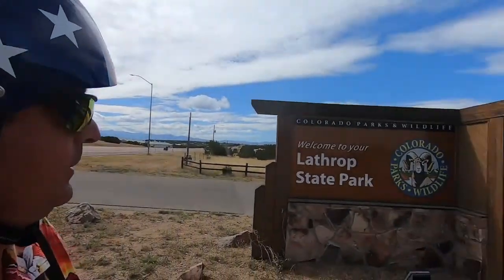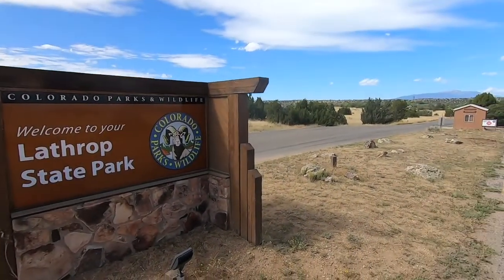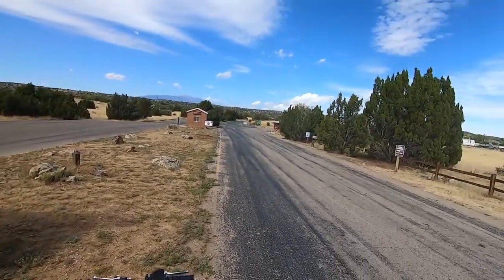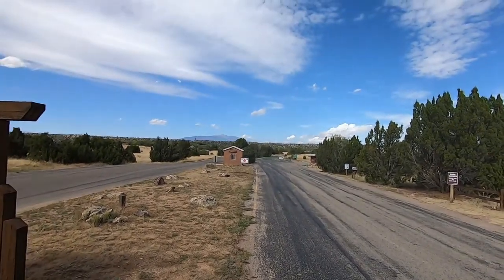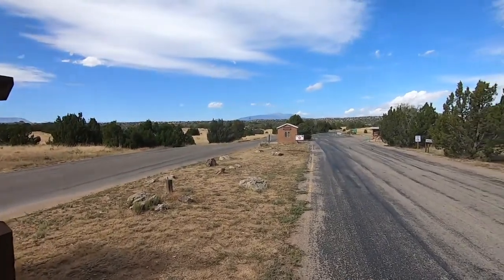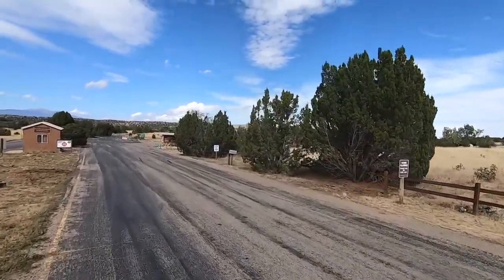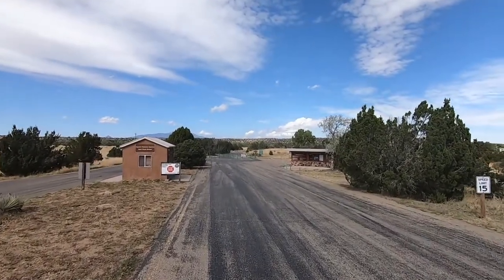Pardon the background noise, I can't do anything about the highway, but today I find myself at Lathrop State Park in Colorado. So I got the scooter, I got the GoPro, I got an action plan, so we're gonna go take a look at this very cool Colorado State Park. And I have been very impressed with Lathrop State Park.